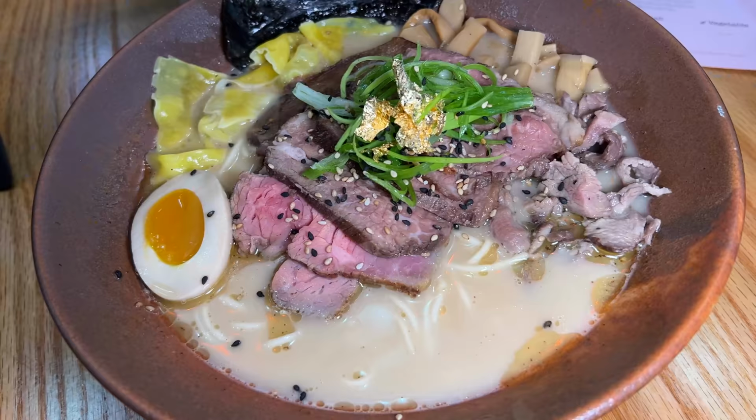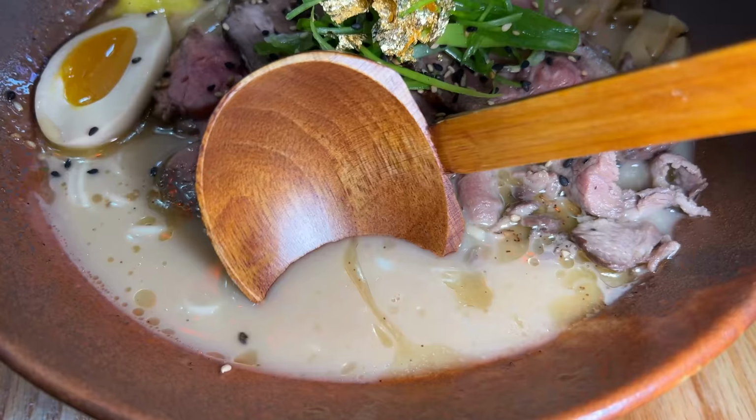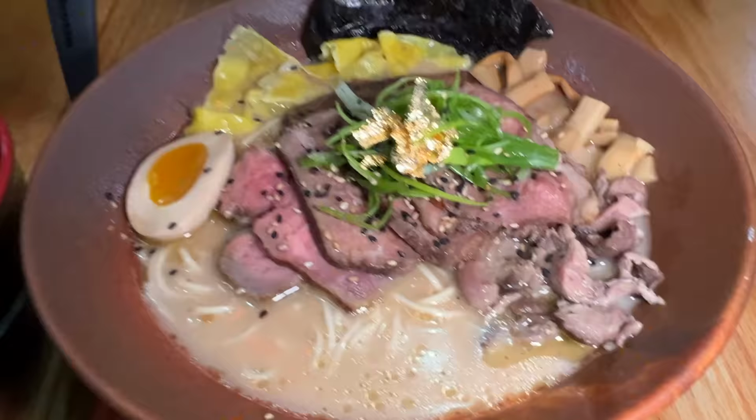I see the wontons, I see the cuts of wagyu, the mushroom, the egg. Oh, this soup looks so creamy. It's beefy, smooth, very fragrant. This is way different than any other ramen I really had before. So besides the gold on top and scallions and sesame, look at this.